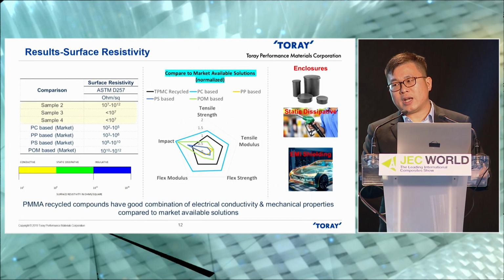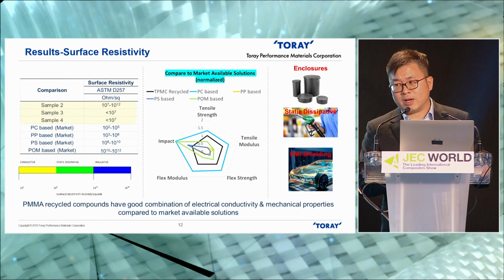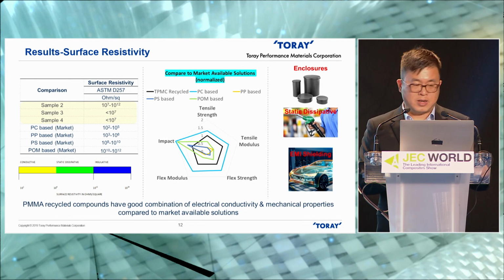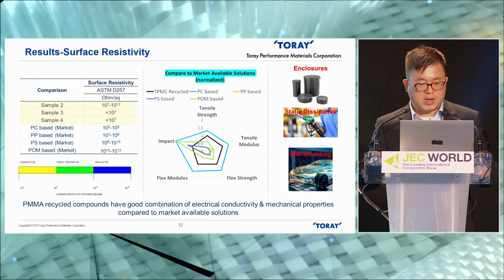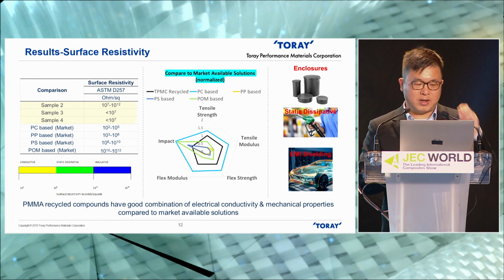Another thing we can do for the recycled material: carbon fiber is good for its strength, but the conductivity of the carbon fiber is also another interesting feature. So we took our material and did some electrical surface conductivity tests. The samples we have range from 10 to the 7th to 10 to the 12th, or some of them with higher carbon fiber content can achieve below 10 to the 7th in resistivity.